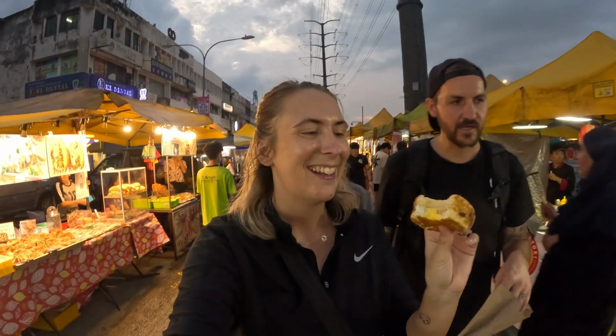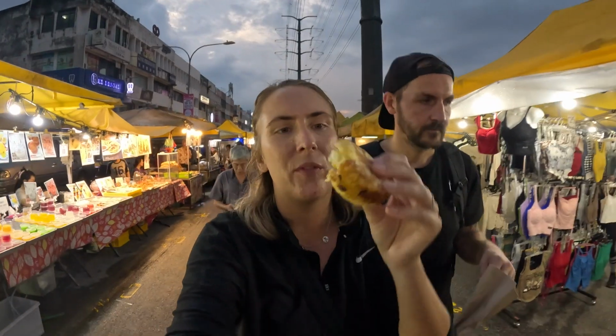It got quite noisy and busy back there. We've moved out of the way, but we've got the Chinese burger. I forgot what it's called then. Chinese burger. To me, it looks like a pancake kind of topping with an egg and the sausage in the middle.